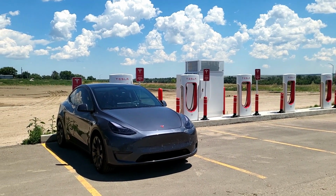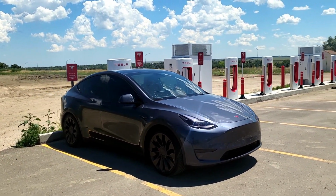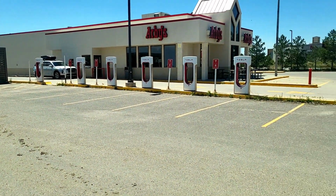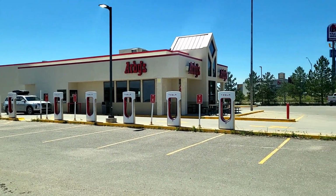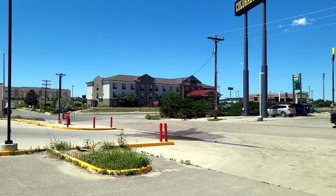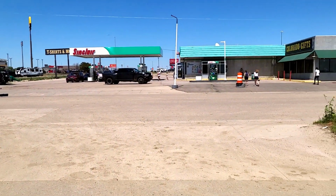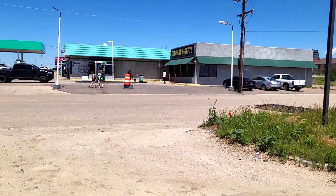Okay, so final stop for the night. We are in Limon, Colorado, and they have here an 8-stall version 3 Supercharger, and that is where we are juicing up. And directly across from you is a 6-stall version 2. And Arby's. There's a Taco Bell. Our hotel's right across the way, Holiday Inn Express. And I did find some outlets at the back of it if you needed to run an extension cord. And then there's Sinclair Gas and Colorado Gifts. So we're gonna go pick up some cool stuff.